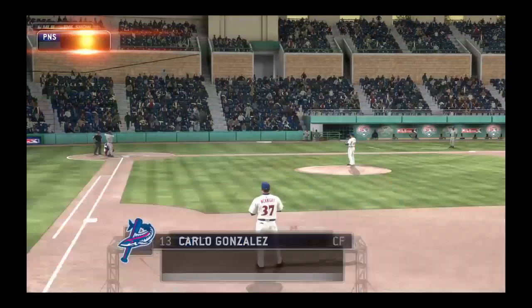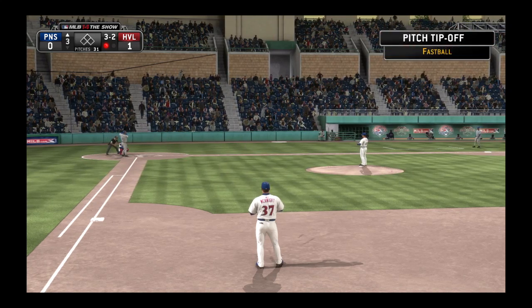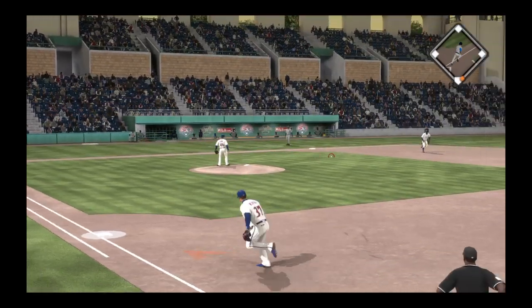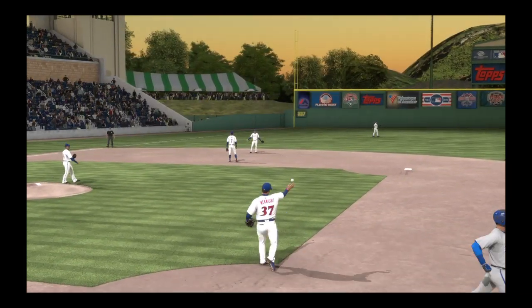Carlo Gonzalez will dig in here. He singled to open up the ball game. Now here's a slow grounder to the left side. Throw gets him, 2 down.